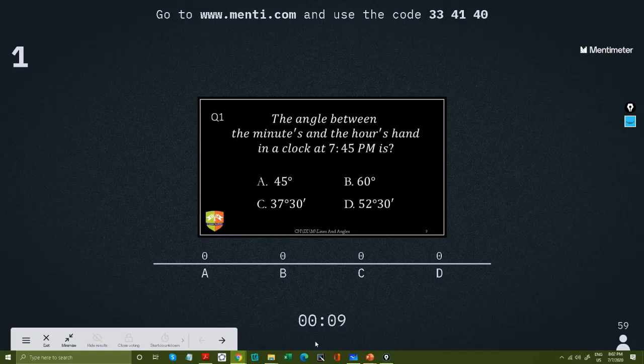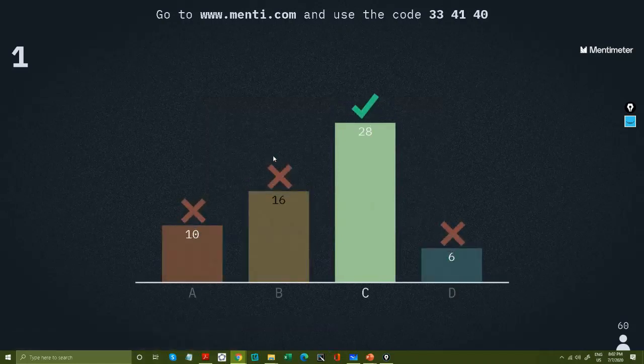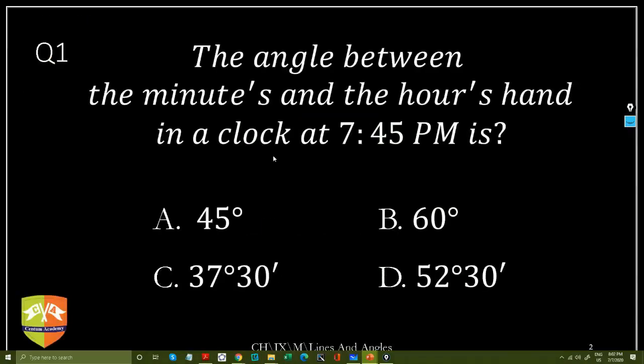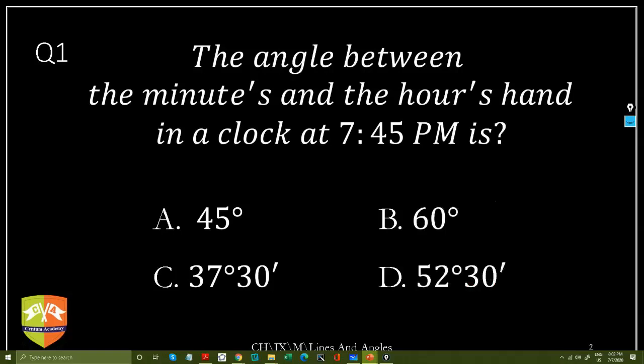Okay, so last 10 seconds, these kind of questions you'd have seen in your previous grades as well. Very good. So everyone has anyways voted, but still not everyone could get it right. So this was very simple question. And okay, so 7:45. So you know the clock.